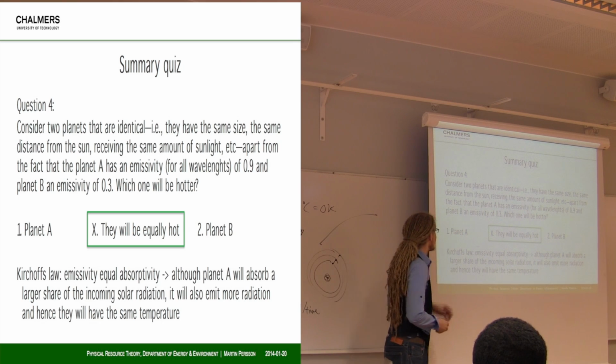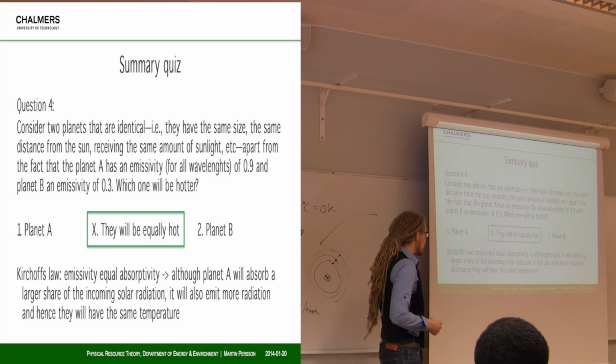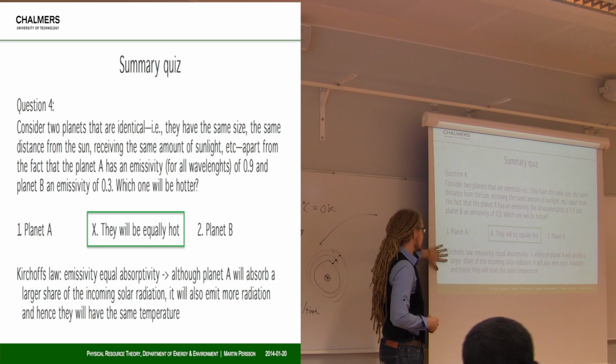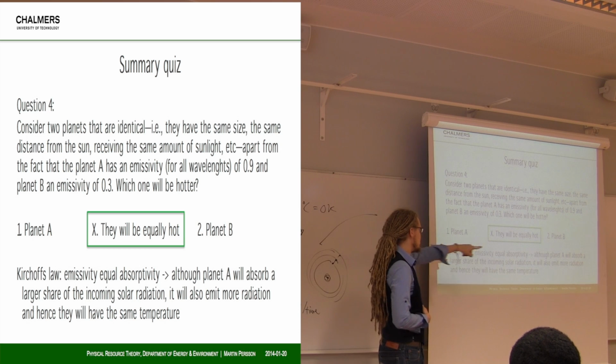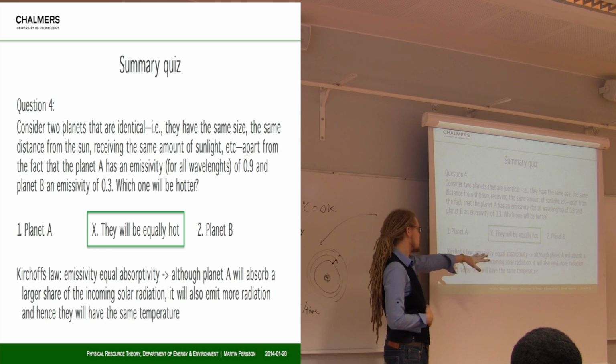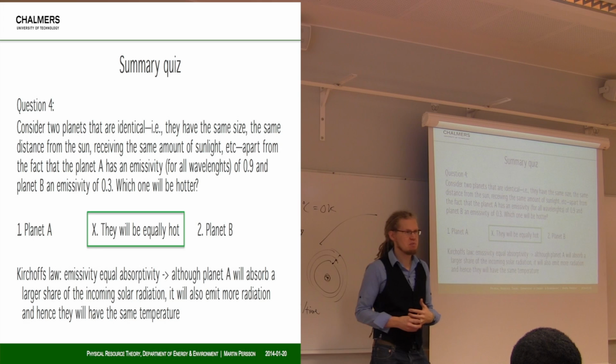And the planets will be equally hot. And the reason for that, I'm going to actually do this on the board in a minute, is Kirchhoff's law. The emissivity equals absorptivity. So planet A will absorb a larger share of the incoming solar radiation, but it will also emit more radiation. So in the end, they will have the same temperature.